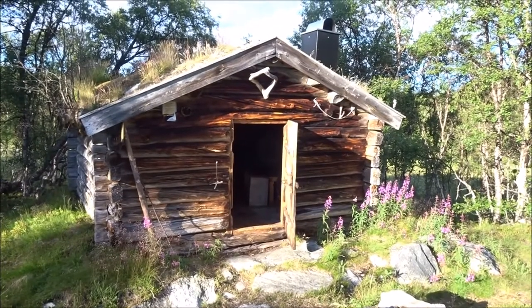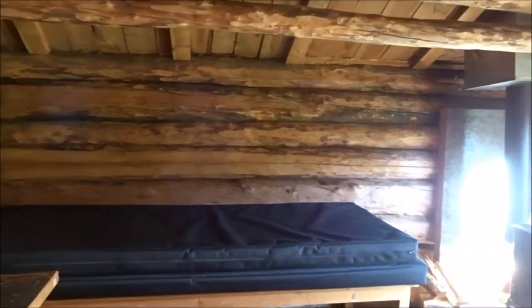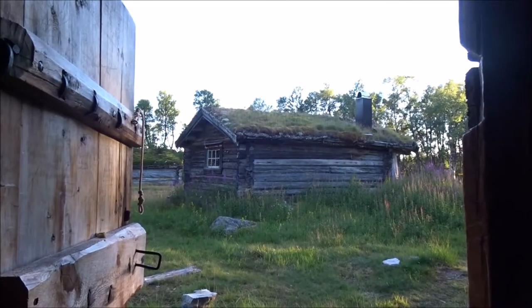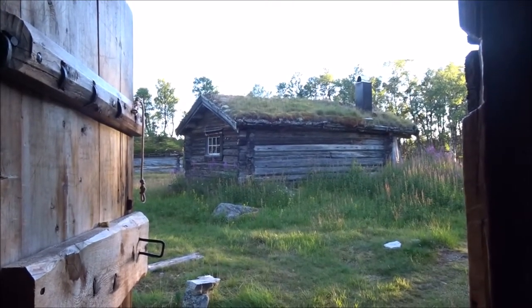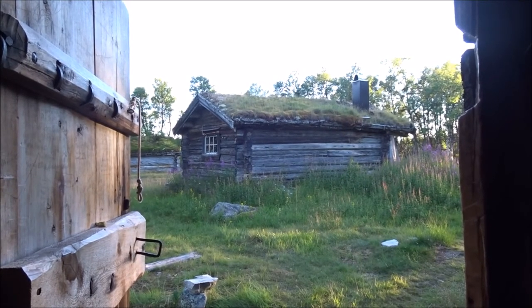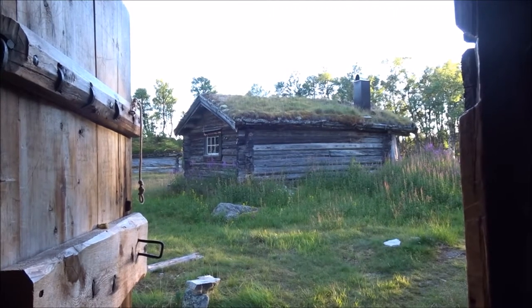Smells like dog in the first cabin, so I'm gonna relocate to this one. It's been a long day. Did about 6.5 hours, close to 20 kilometers, I guess. And the weather's been good. Should be fine for most of tomorrow, too. The mosquitoes are really having a feast here. Gotta cover up more.